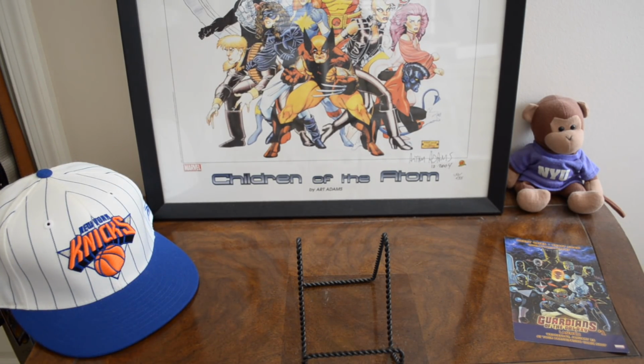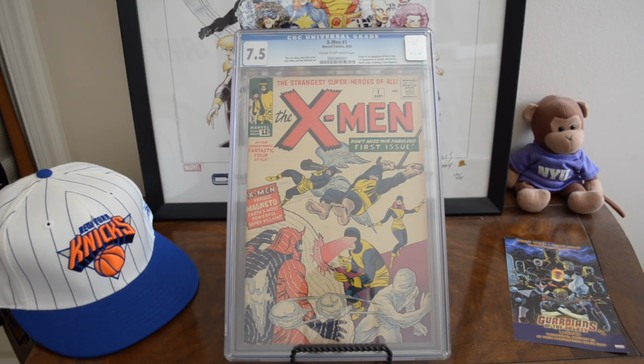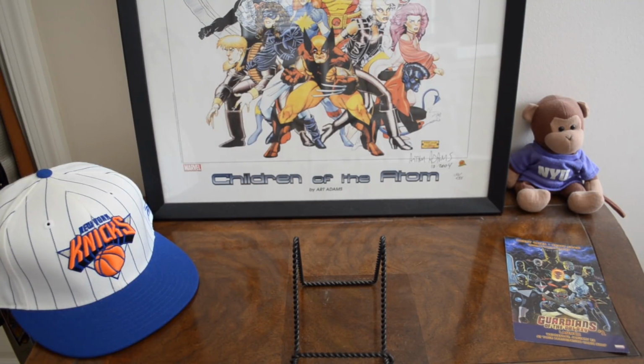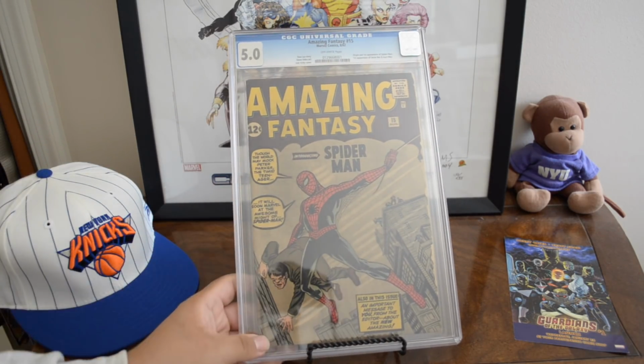And then the final two, ladies and gentlemen, thanks for joining. Thanks for staying. X-Men number 1 from 1963. Another Silver Age comic. Origin and first appearance of the X-Men. Definitely happy to have that. And then probably the top comic in my PC. No surprise. If anything, I'll probably get it reholdered.